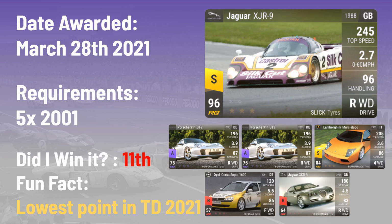Guys, lowest point in Top Drives 2021. I was absolutely gutted with this one. Did I win it? Obviously not. I got 11th place. Two maxed out 911 GT2s. Obviously, they're not maxed out in this slideshow, but they were maxed out in my garage.